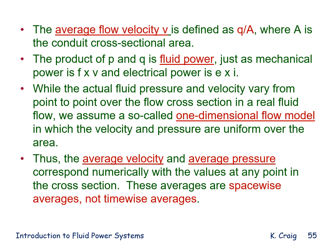The average flow velocity, V, is defined as Q, the volume flow rate, divided by A, where A is the conduit cross-sectional area. The product of pressure and volume flow rate is fluid power, just as mechanical power is force times velocity, and electrical power is voltage times current.